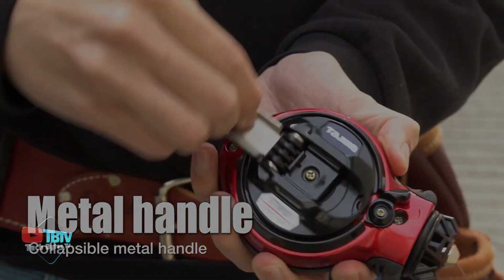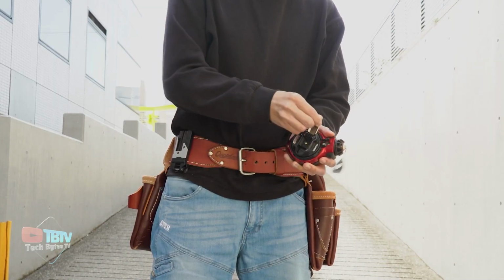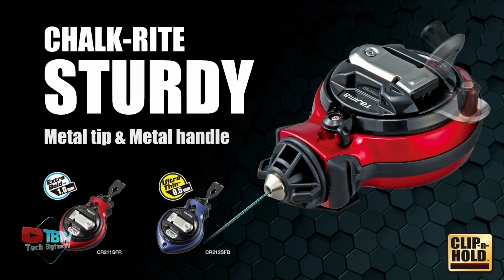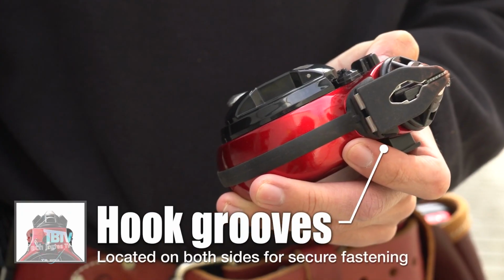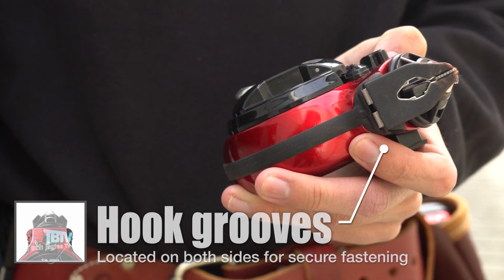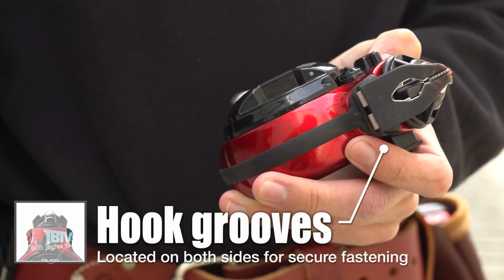But if that was fascinating and a marvel of technology, the next one will amaze you just as much, if not more. The Tajima Chalk-Rite Sturdy. With its sturdy aluminum case, it features not only a compact design that makes it easy to store and is reminiscent of fishing tackle, but also a braided cord that offers increased durability. For those looking for an even more rugged option, there is the robust version, which replaces plastic with metal in both the tip and handle for greater durability and strength. This rugged version is available for $57, an investment justified by its superior quality and durability.